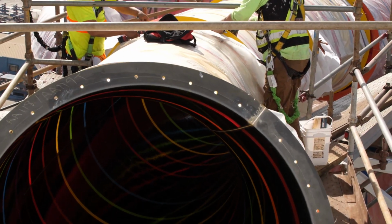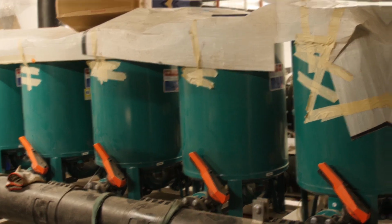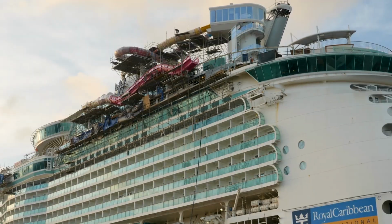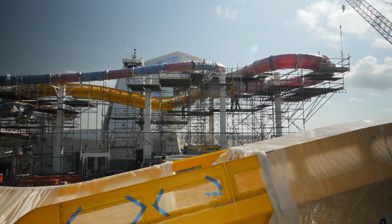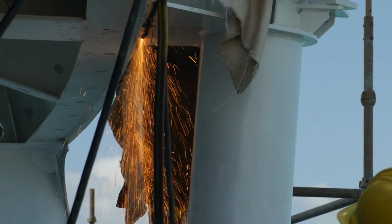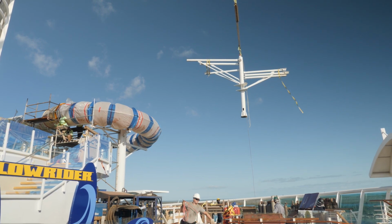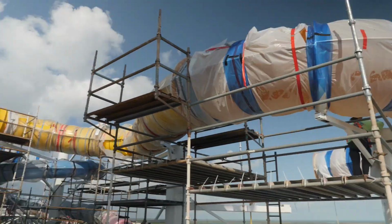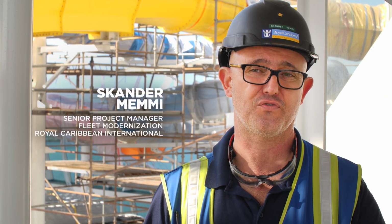This is an Aqua Blaster water slide, and with that there are 9 huge pumps that we have to install. We have a 10-meter water tank that we've had to install. We virtually pulled apart deck 11, deck 12 on the aft section of the ship to actually construct this water park. We had to add more than 200 tons of material on board Navigator of the Seas. And the quantity of water to run these 2 slides is about 70 tons of water.